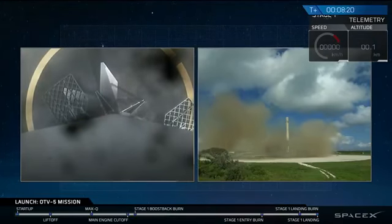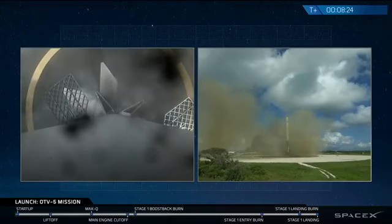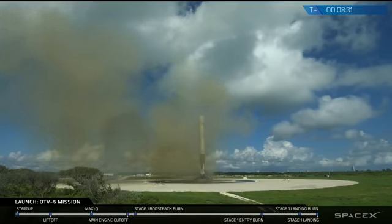Landing operators resumed procedure at level 100 for section 3. And there we had it. You can see the landing legs deployed. That's Falcon 9 standing proud at landing zone 1.